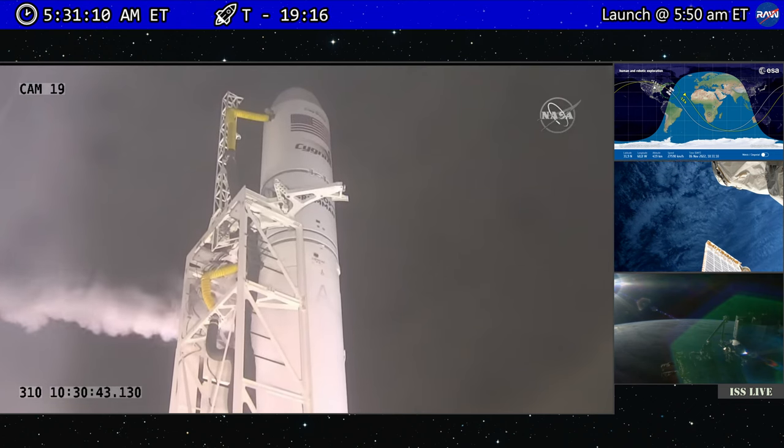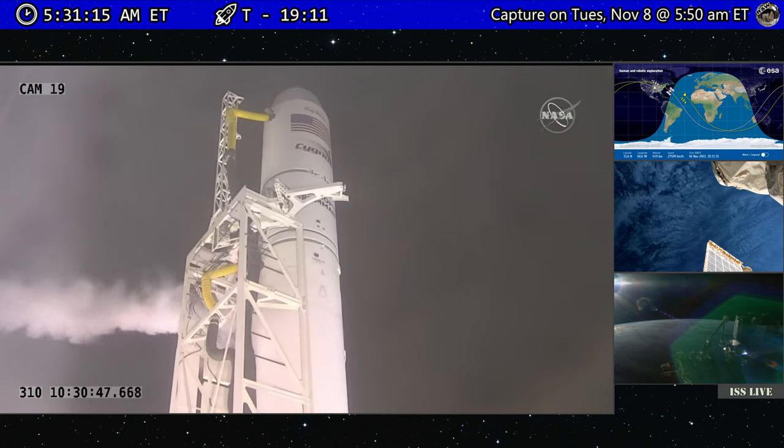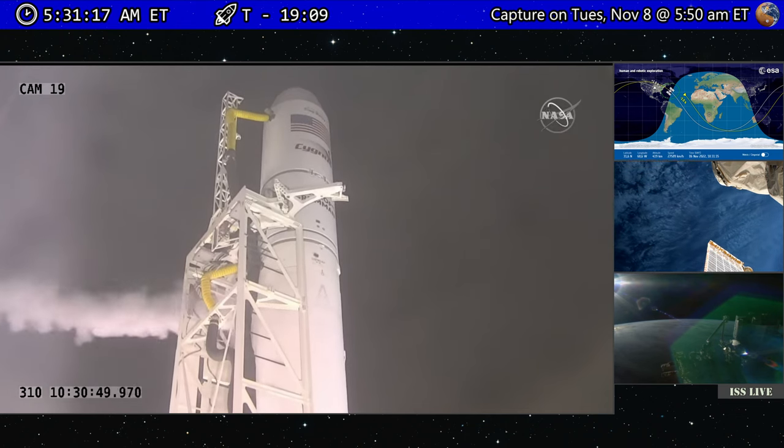The rocket and the spacecraft will launch to the southeast and be visible up the eastern seaboard. Everything is on track with the rocket for an on-time launch.